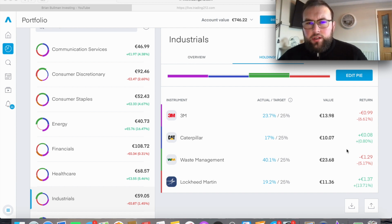Now again, industrials, you won't be expecting too much overall net growth, but again, it's a consistent sector in my opinion, especially like the Waste Management, 3M, etc. All well-known dividend stocks. So I'll happily keep this pie, although I probably won't, let's say, have as much invested in industrials than I will in financials, etc. But again, it's a sector I do want to have exposure in nonetheless.